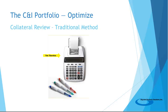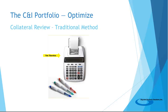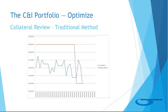So the lender historically has taken the reports and their tools at their disposal, and it has taken some time to evaluate that collateral. So now we've moved out 10 days here. The loan balance continues to adjust. The collateral value remains unchanged until we get to that time period where you have taken out, properly analyzed those collateral reports, and you have updated collateral value. And then what happens typically sometimes is that once you've posted it, the collateral increases quite a bit. Now the loan balance here is higher than the collateral value, so you have an over-advanced situation.